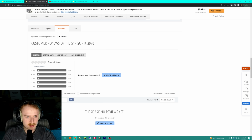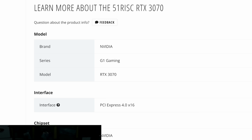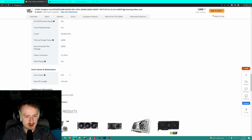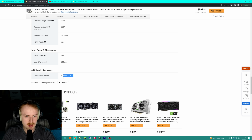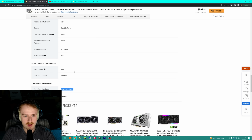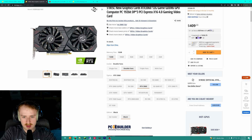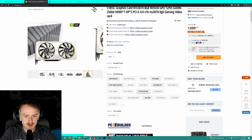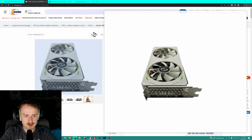Are there any reviews on this? There's 0 reviews. Everything in here checks out. The specs look pretty much accurate. I don't see anything, and this was something that was available on March 3rd. So it looks like this is also the nicest card you can buy with them. So I'm going to be very interested to see what shows up in the mail. So I'm going to go ahead and get this.